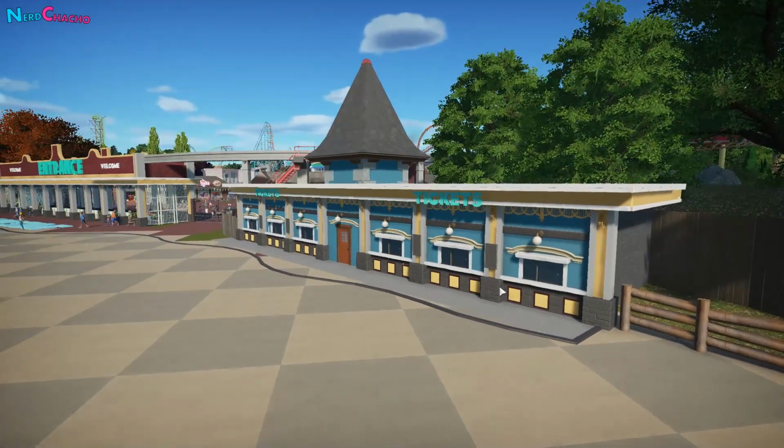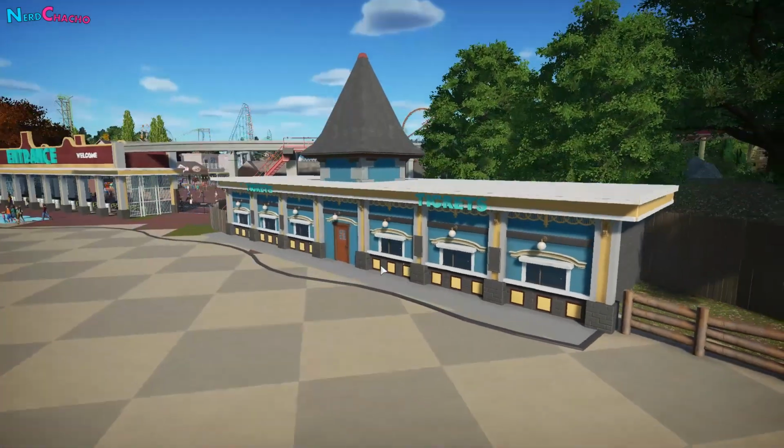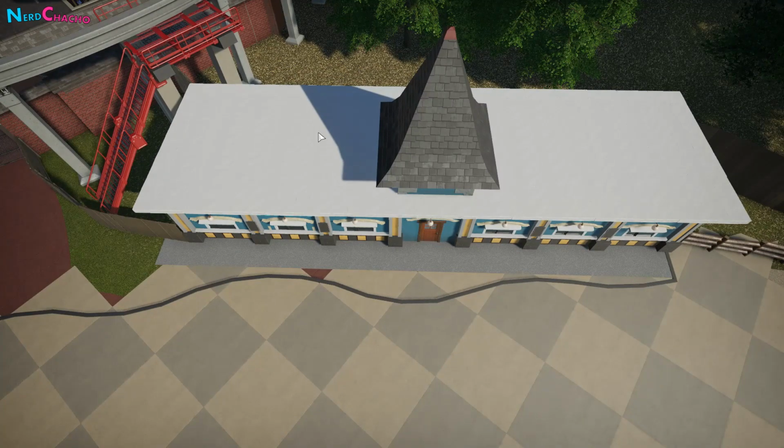It looks quite rustic, it looks run down, it looks quite weathered, and that was the feel that I was going for with this one. I wanted it to feel weathered. And then we've just got the door in the middle. This is very inspired, by the way, by the Alton Towers ticket booths. You've got all of these windows either side, you've got a central staff door, and they would enter into here, into the back you would have staff rooms and everything.